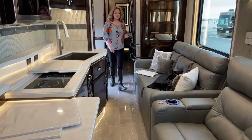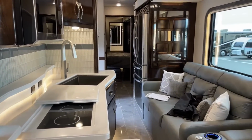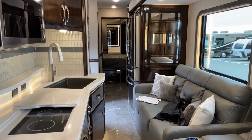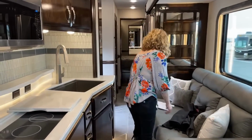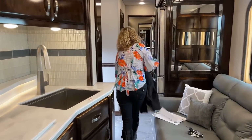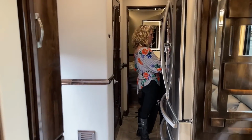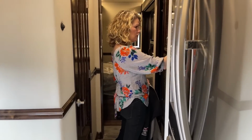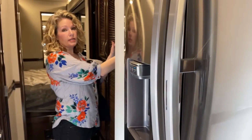Okay, I'm going to turn that ignition off so I can put the awnings out for you. I want you to see these amazing Girard awnings. So we have window awnings as well as an over-the-door awning and a really big main awning.